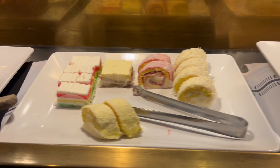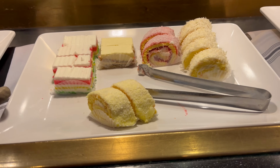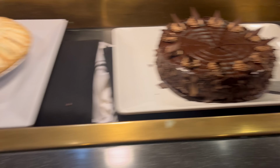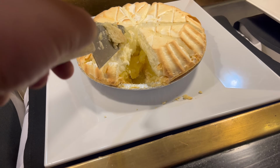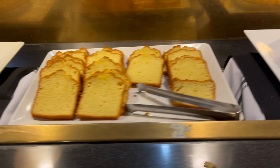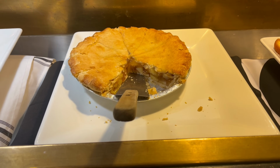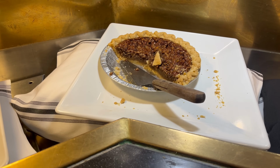And here's that same assortment that we saw in the corner of those little pastries. We have a very decadent looking chocolate cake here. And this looks like, I want to say, an apple pie? I guess we'll find out. That might be peach. Some more pound cake here. Okay, that's an apple pie for sure. And we have a pecan pie.